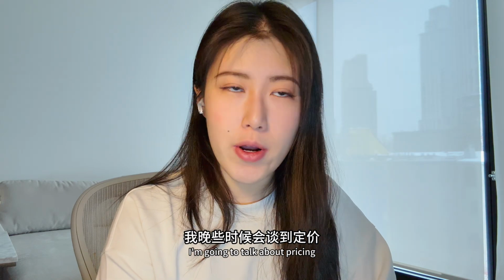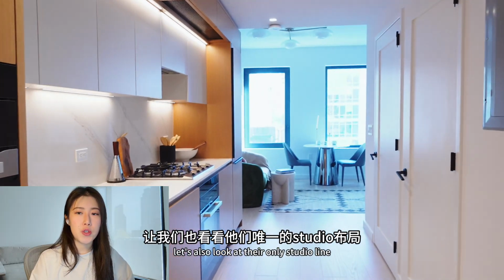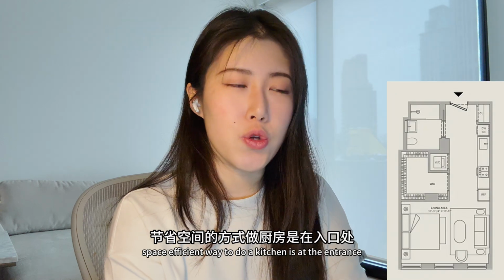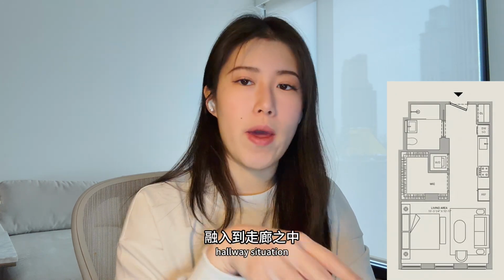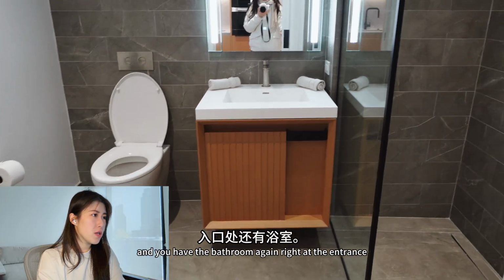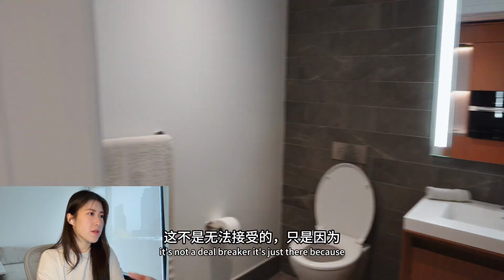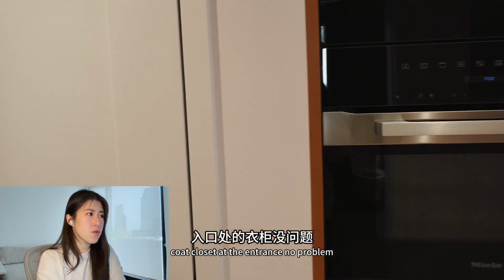I'm going to talk about pricing in a moment. Let's also look at their only studio line. You have this line of kitchen, that's the most space efficient way to do a kitchen, at the entrance, sort of integrated in that hallway situation. And you have the bathroom again right at the entrance, which is not a deal breaker. It's just there because we have less square footage to work with. Coat closet at the entrance, no problem.